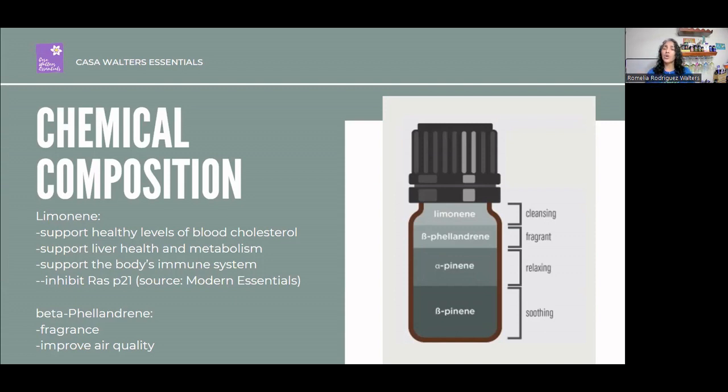The first one is limonene, and we've heard of this one. We find it primarily in our citrus oils because it's very cleansing and very purifying. But some of the benefits from this is limonene has been shown to support healthy levels of blood cholesterol, support liver health and metabolism. It helps to support your immune system. And there was an article that was written that it inhibits RAS-P21. So I'm not going to expand on that, but I gave you the source to that. And I've also given you the protein for that. So do your research on that, and you will find how amazing this oil is.